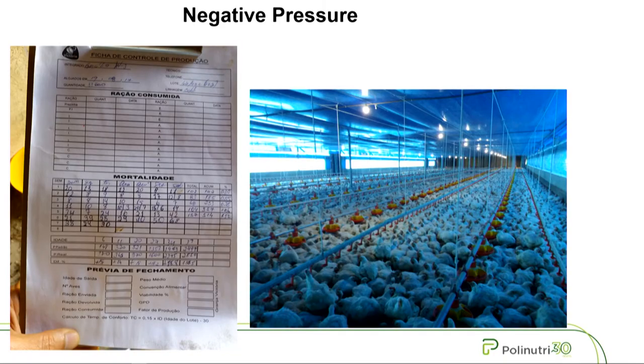This is the daily record sheet for a pen in the northeast, a negative pressure pen in the northeast.